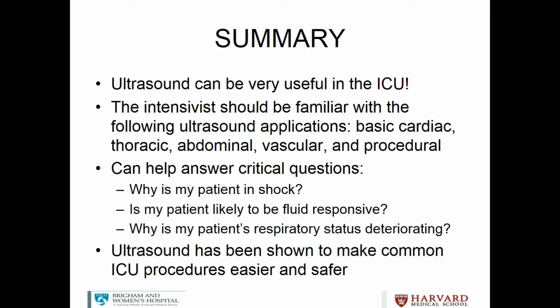So in summary, ultrasound can be very useful in the intensive care unit. The applications that the intensivist should be familiar with are basic cardiac, thoracic, abdominal, vascular, and procedural ultrasound. Ultrasound can help answer the critical questions in the acutely crashing patient. Why is my patient in shock? Is my patient likely to be fluid responsive? Why is my patient's respiratory status deteriorating? And again, ultrasound has been shown to make common ICU procedures easier and safer.